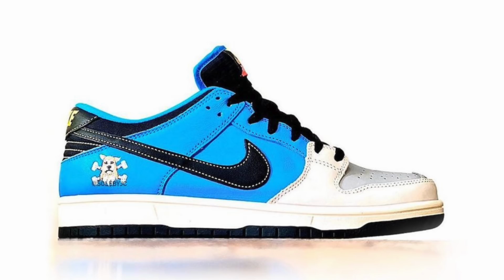Now we have a bit of orange, which is seen on the tongue branding, and yellow on the heel, while a dog with crossbones is seen on the lateral side. Other details include a white midsole and black rubber outsole. So I'm actually really liking this collaboration, but unfortunately, I don't really have much more information to provide. They're rumored to release later this year. They're expected to release at select skate shops and online at Nike.com.